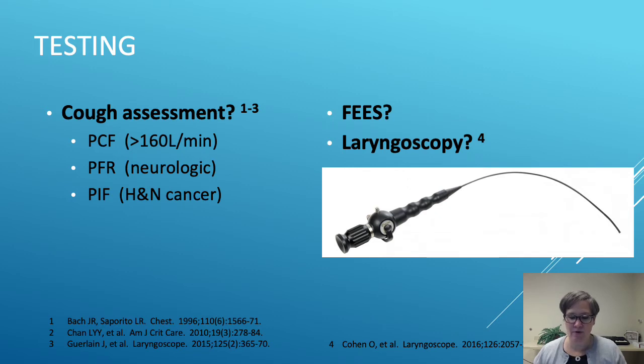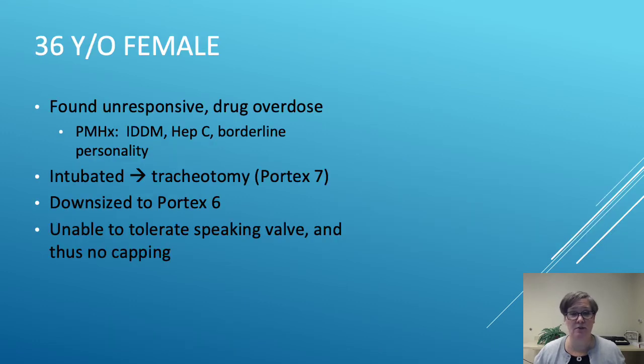While testing for cough effectiveness usually falls under the critical care umbrella, otolaryngologists, we probably rely more on looking at the larynx because that's what we do. So when decannulation is not moving forward as expected, laryngoscopy is often really helpful to figure out why. So here's a case that highlights what actually looking at the larynx can give you.